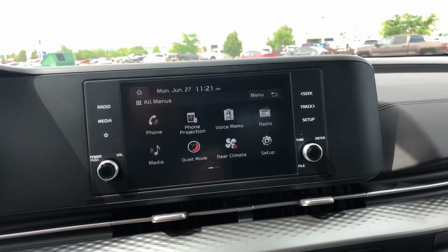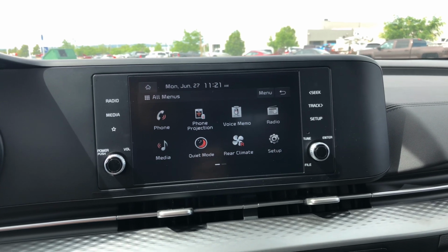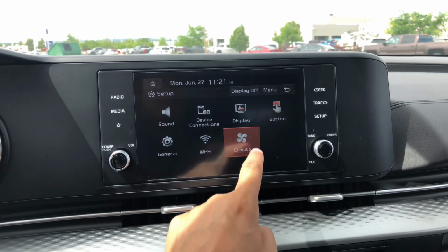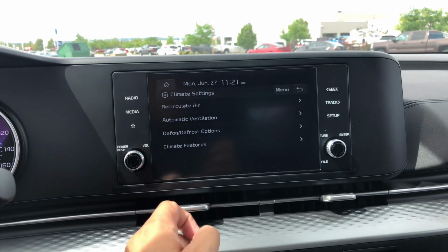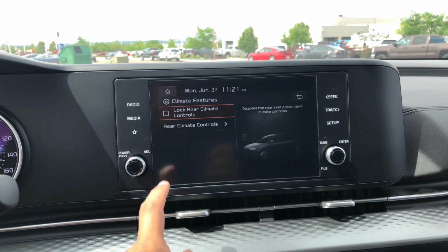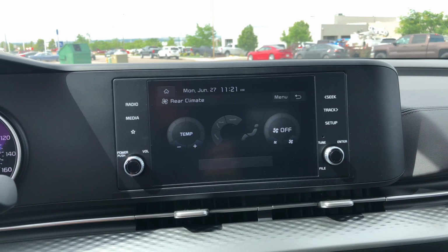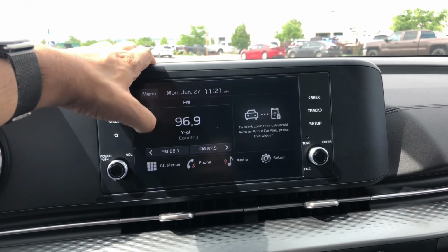And then media will take you to the items on your phone. Click setup real quick. I'm not going to go through all of this, but I just want to show you a couple of things. Remember, I said you can set the climate up front. If you click climate, you can have your climate settings right here, and then you can go through different features. You can lock the rear climate controls like I was saying, or you can manipulate the rear climate controls right there. Little house always takes you back to the main screen.